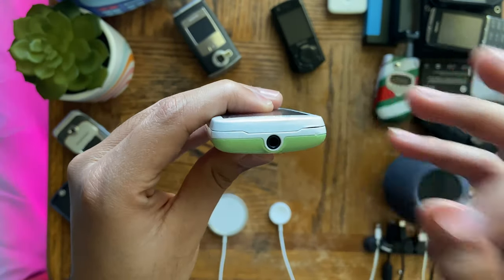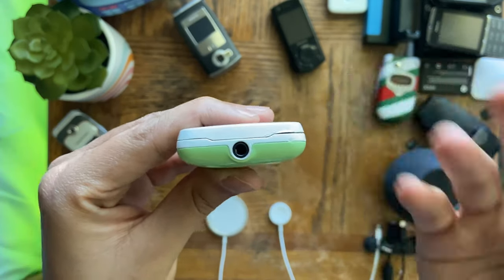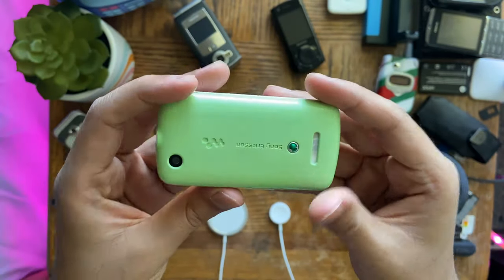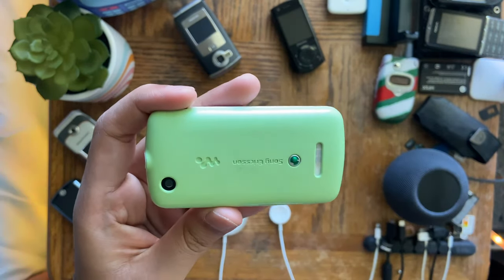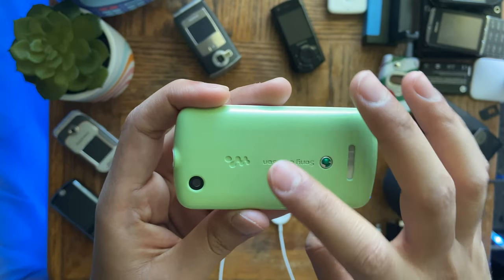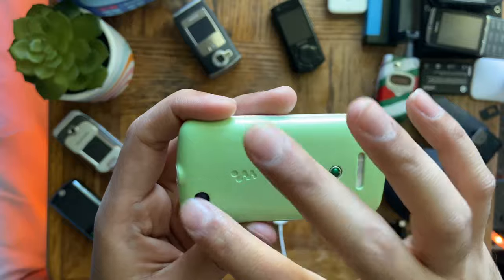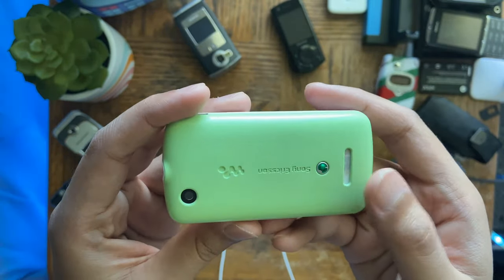Moving on to the top of the phone, of course, there's a 3.5 millimeter headphone jack that outputs really good audio. Again, a Walkman phone, it had to have good audio. Moving on to this side, we have a micro USB port for charging and syncing. And finally, at the back of the phone, we have a single mono speaker over there. We'll get to the speaker in a while. And we have Sony Ericsson branding here, Walkman branding here, and a simple camera without a flash at all or any other features. No fancy technology in the camera. That's just a simple camera, and we'll get to the camera in a bit as well.